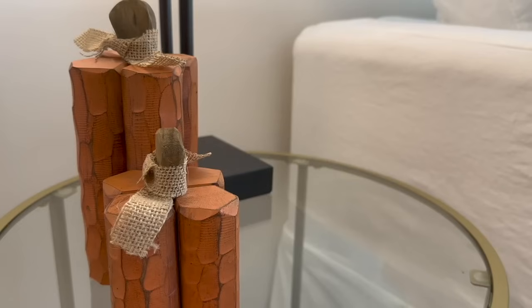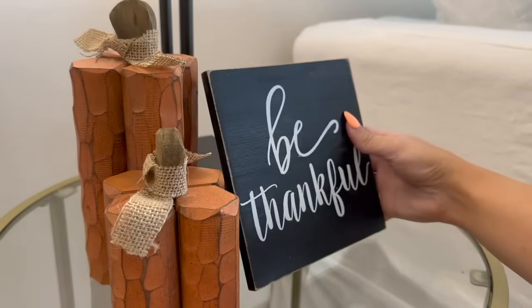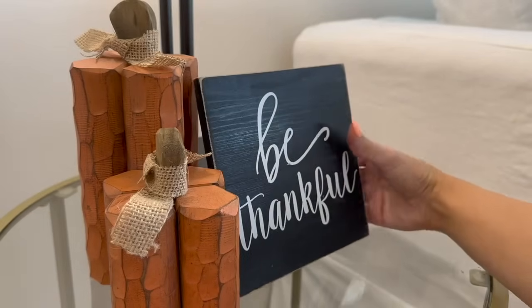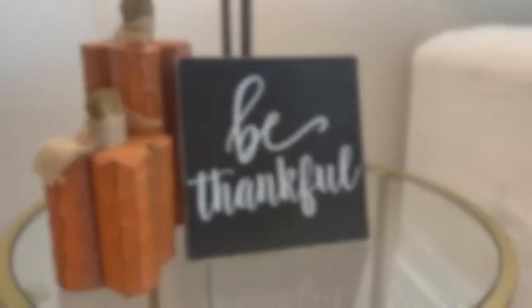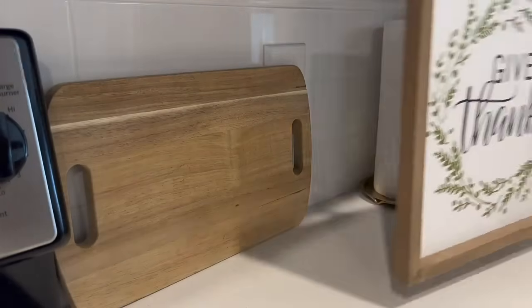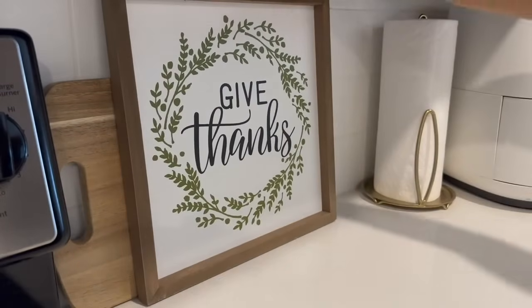Probably next week I'll be getting my bins down and just going through them, getting rid of anything that I'm not going to be using and donating it, and then looking to see what I might need for my new coffee table and my TV stand and my kitchen counters and all stuff like that.